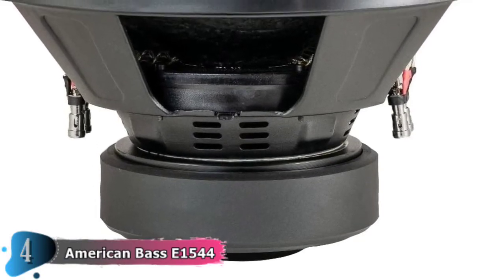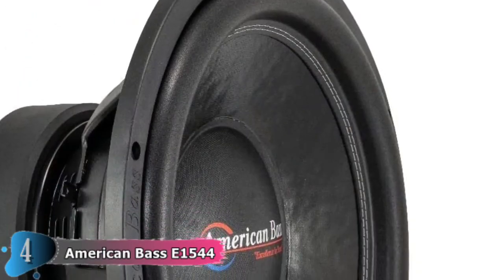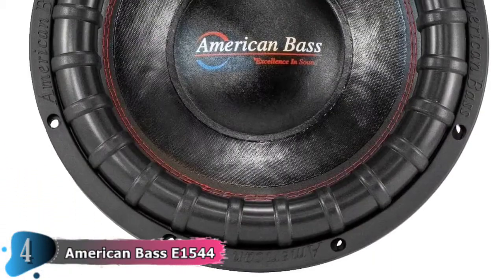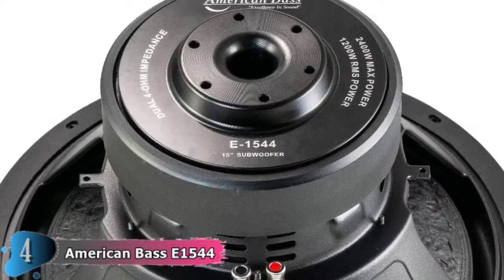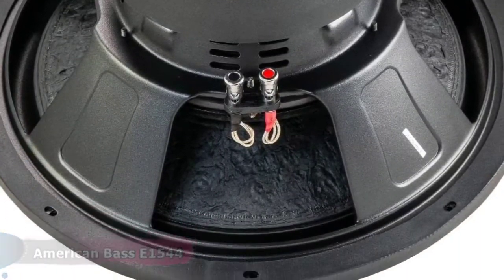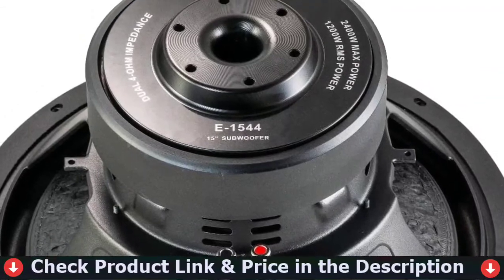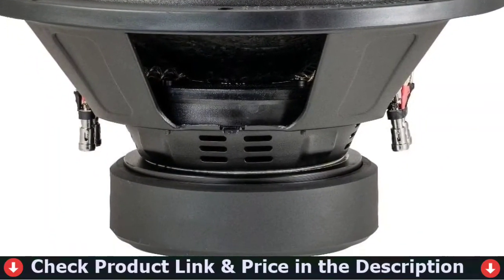This shouldn't come as a huge surprise because the E1544 has some excellent core specifications. RMS power handling, for instance, can handle up to 2,400 watts. Heavy durable stamped basket with black powder finish. Fiber added non-press paper cone, high roll high density foam surround with silver stitching. 3 inches high temp 4-layer voice coil on aluminum bobbin. Double black polycotton spiders with mirror image layout spaced by spider ring.